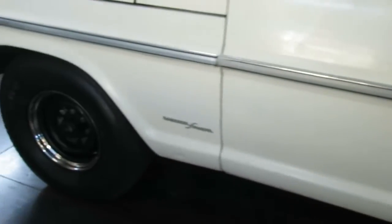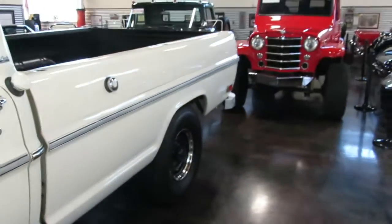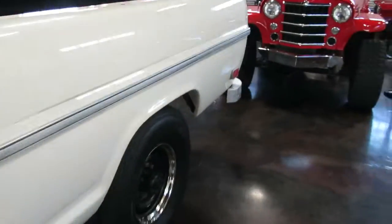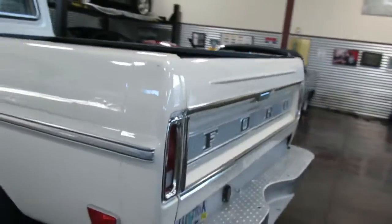Lots of pieces of the trim were missing. So we got all the trim back on it and then just polished the paint. Engine, we'll talk about the engine. A lot of our time and money went into that engine.